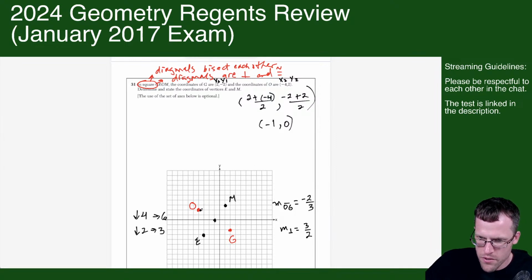If you mix up the letters, it's fine. They're going to give you full credit either way. That's how I like to do this. Okay, I use these 3 properties. The diagonals bisect each other, which tells me to look for the midpoint. And the diagonals are perpendicular and congruent, which tells me to use the opposite reciprocal to get the other points.